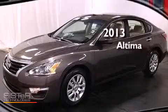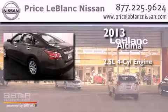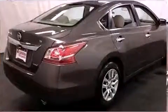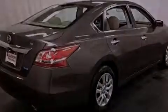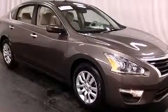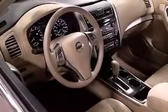This is a 2013 Nissan Altima. It has a 2.5-liter four-cylinder engine and an automatic transmission. Features include a multi-link rear suspension, a power driver's seat, full power accessories, a security system, 12-volt power outlets, halogen headlights, an anti-lock braking system, rear seat child-proof door locks, air conditioning, and this vehicle has fewer than 5,000 miles on the odometer.